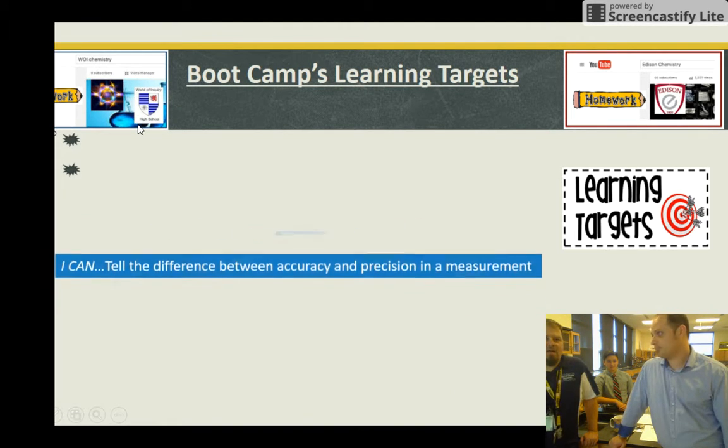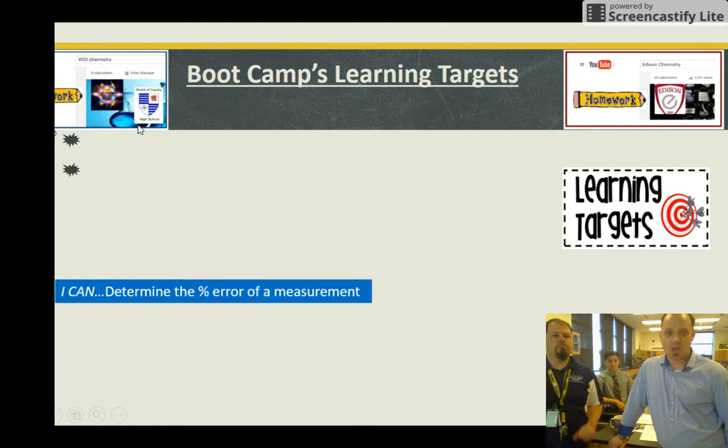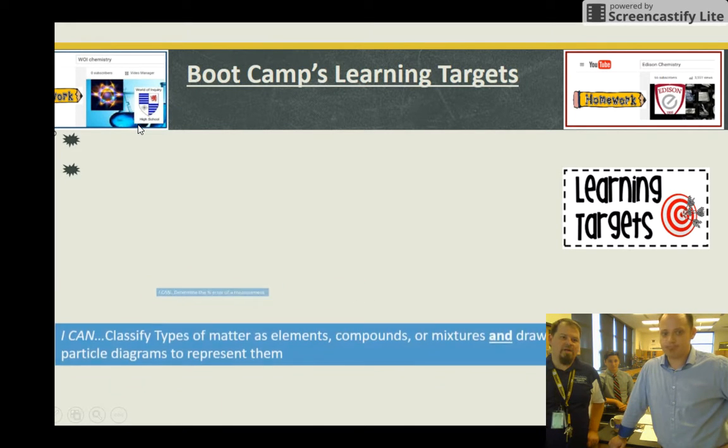Right. We want to minimize error. And then I can tell the difference between accuracy and precision. Two vocab words mean two different things to us. Absolutely. Another calculation that you'll be doing a lot is percent error. Oftentimes we'll want to know how close you were to what you were supposed to get. And that calculation is what comes into play every time. Lots of practice on that.